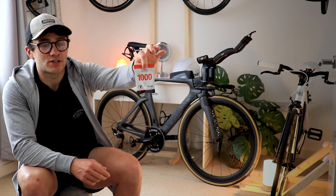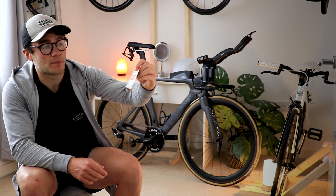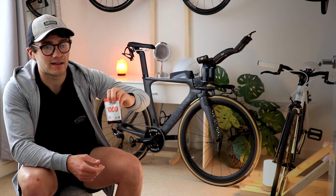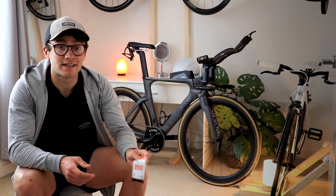This is Precision Hydration. Very good company. I've been testing these in my training sessions, and they're honestly, no word of a lie, night and day difference, especially on the longer stuff. I can't tell you how much of a difference they make. So I'll be sipping on one of these.